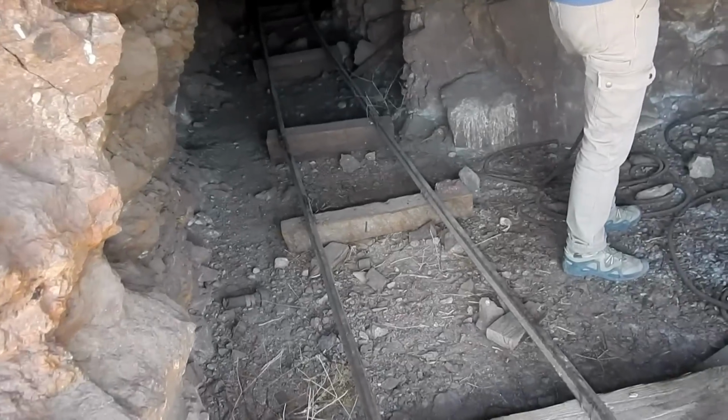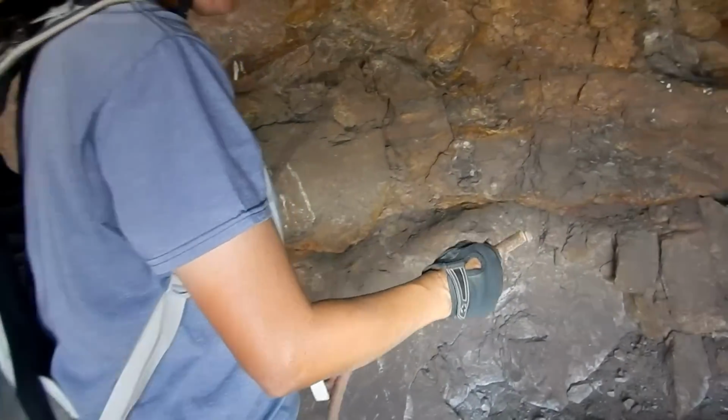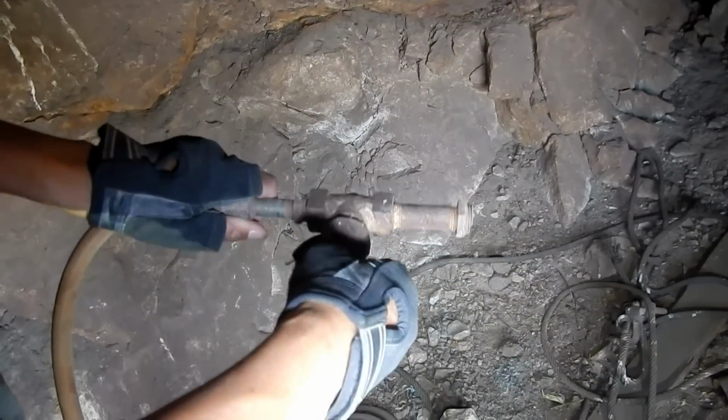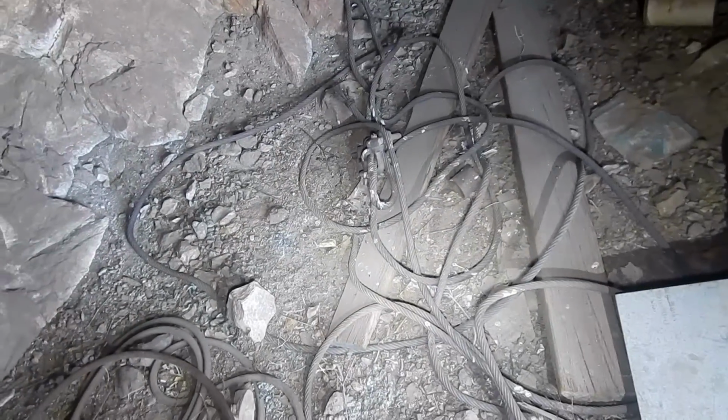Okay, there's track coming out still. Julie's got herself a valve, looks like on an airline. That's kind of nice. Yeah, it still works. Good. There's a length of cable sitting here.